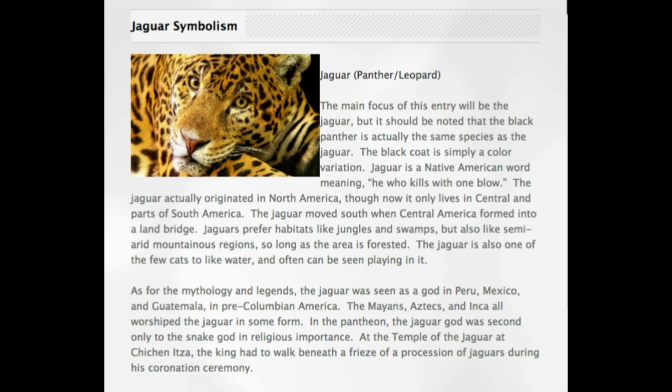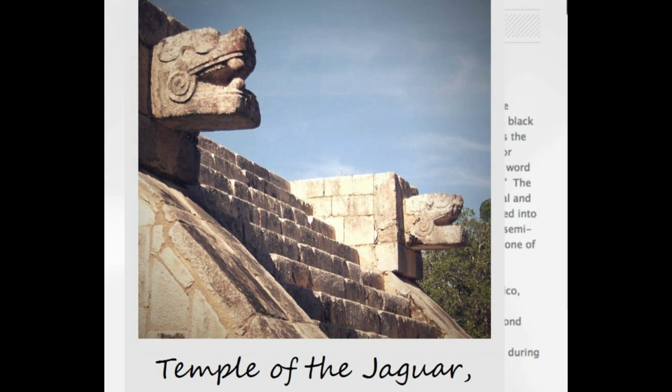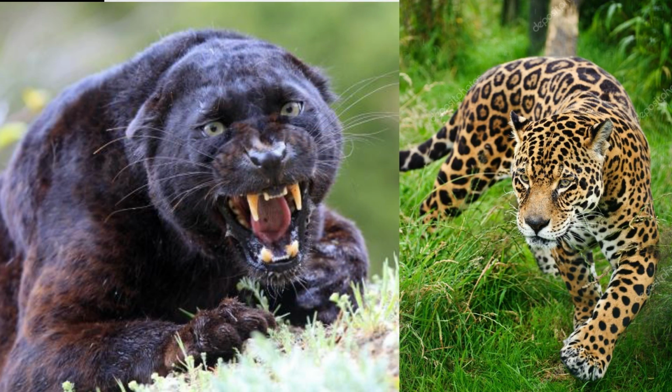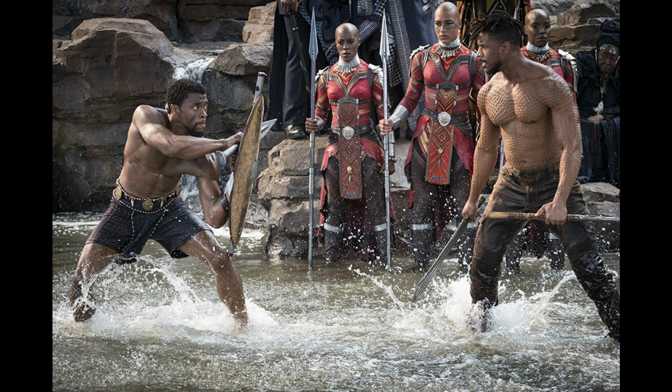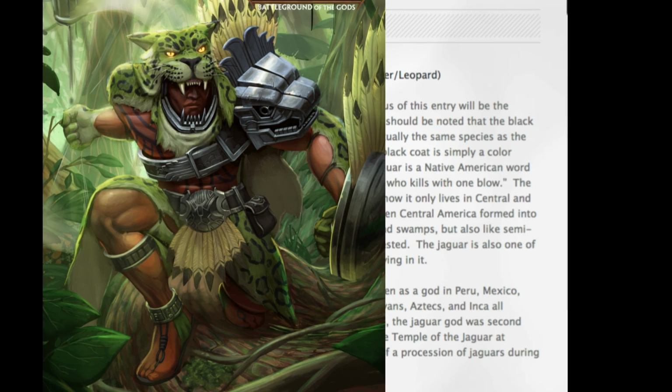In the pantheon, the jaguar god was second only to the snake god in religious importance, the Dracan. At the temple of the jaguar at Chichen Itza, the king had to walk beneath a frieze of a procession of jaguars during his coronation ceremony. Again, it says that at the temple of the jaguars at Chichen Itza, that's down in Guatemala, I believe, or Yucatan in Mexico, the king had to walk beneath a frieze of a procession of jaguars during his coronation ceremonies, or some kind of ritual involving jaguars when the king had to become a king, right? Just like almost in Wakanda, the whole coronation involves the Black Panther, right? As in this case, the jaguar.